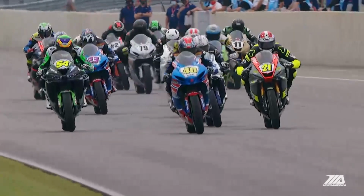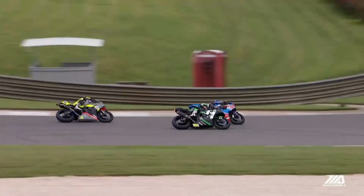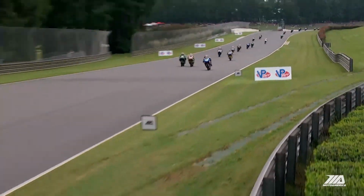Yeah, what a great start by the number 40 there of Sean Dillon Kelly. And you can see Brandon Posh and Escalante get a little close as they get down into turn 1. SDK took a shot pretty immediately on Escalante. Escalante was trying to get by. We saw this happen a lot.